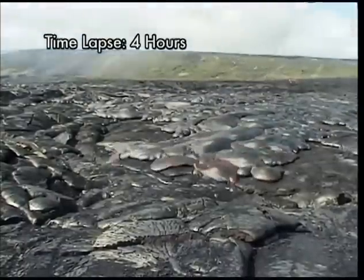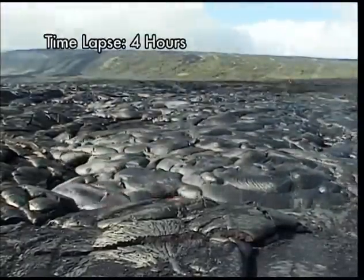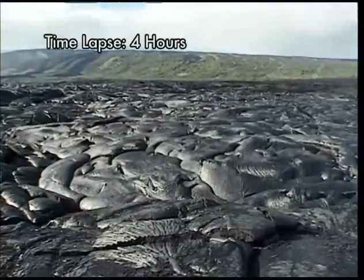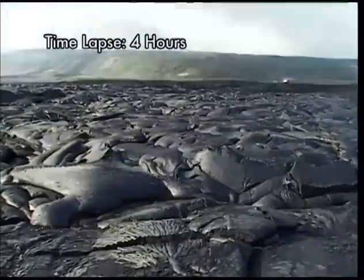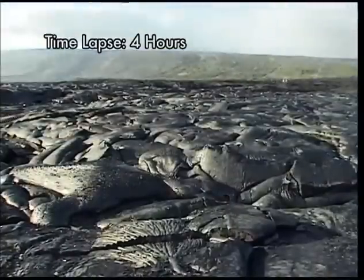Pahoehoe flows are affected by barriers as well. Here an advancing flow hits a 4 to 5 foot high older flow. The new flow inflates rapidly and ends up being several feet higher than the original ridge, turning high ground into low ground.